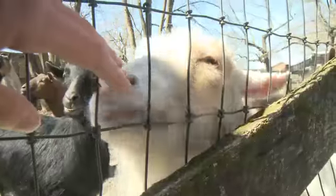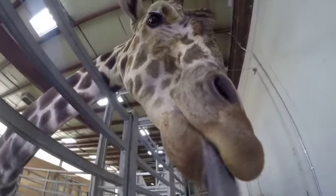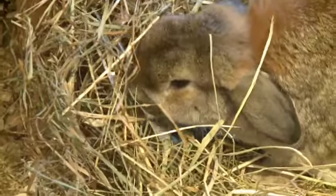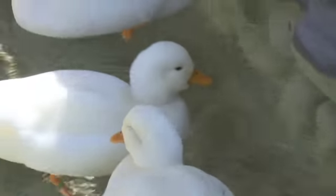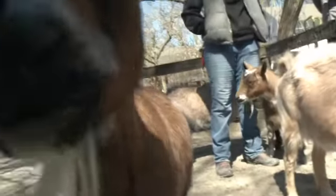Love up the goats or pet a stingray or feed a giraffe or see our diver underwater and get to talk to one of our divers underwater. Ultimately then, we want to make that connection between our guests and our animals and say, hey, we should also care about stingrays in the wild and giraffes in the wild and goats on the farm. So we try and excite our guests about animals.